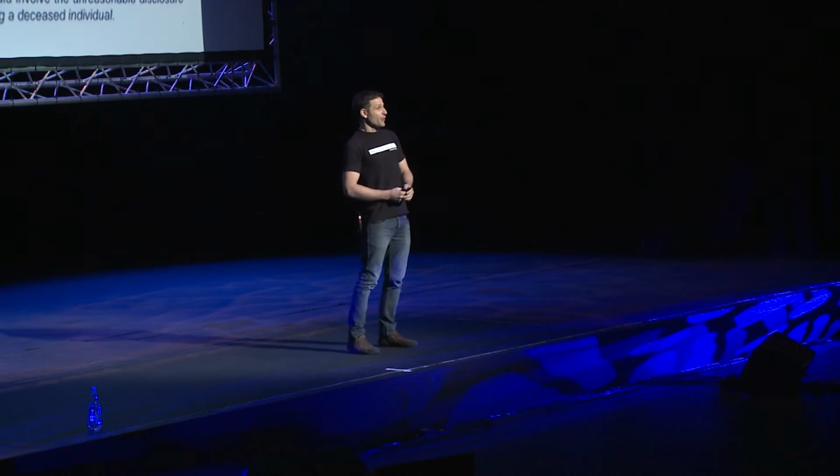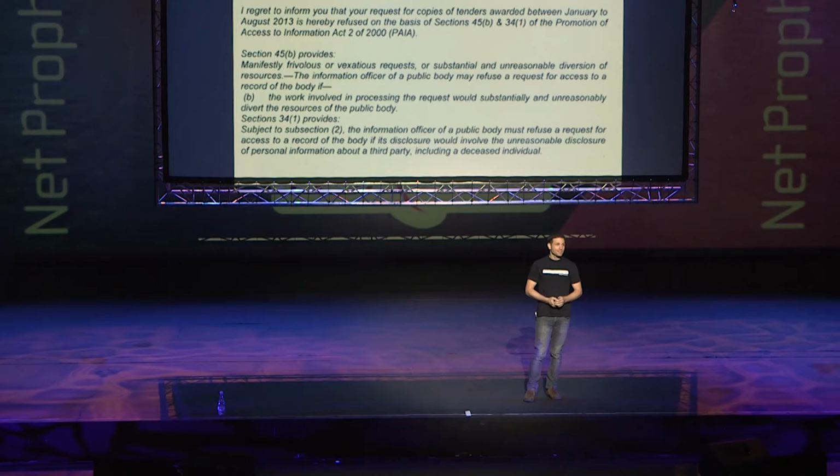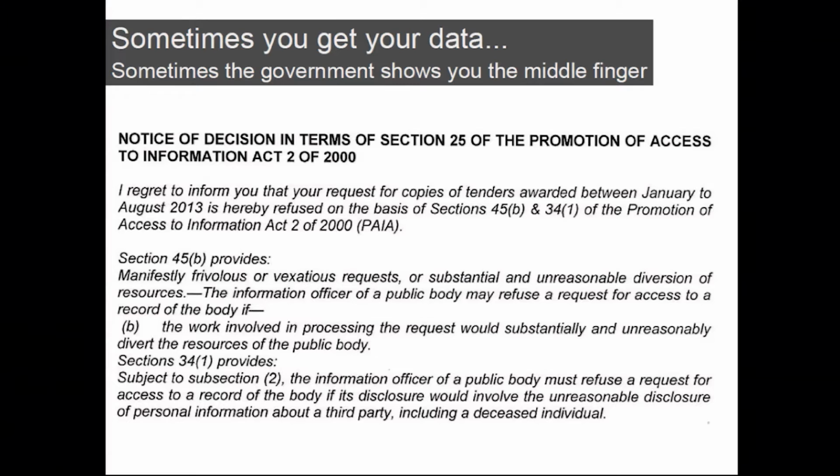What's interesting, though, is sometimes it's really difficult to get data in South Africa. So there's something called the Promotion of Access to Information Act, and it follows the Constitution, which says that every South African has the right to have access to information held by the state. There's also some provision for the private sector. So you fill in a PAIA form, and you submit it to a government department, and the theory is that you get the data.